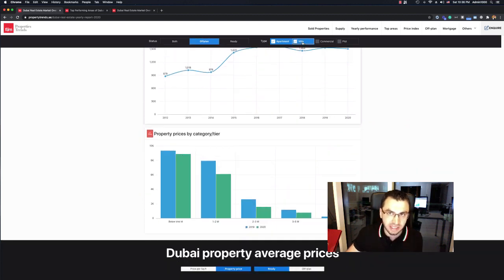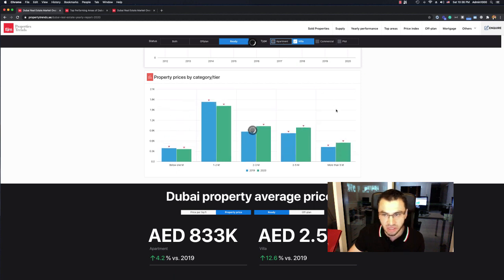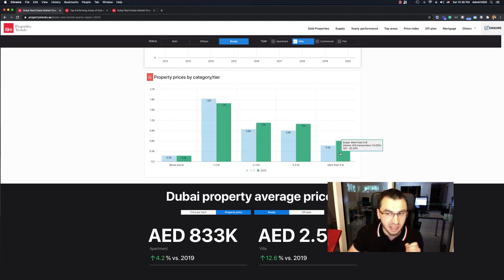So this is an interesting thing here. This chart shows us the categories of the transactions based on the volume. And it's interesting to see that the percentage of the ready villas sold in 2020 was 13%, whereas in 2019 it was only 10%, which means there's an increase in the villas that are higher than 5 million.